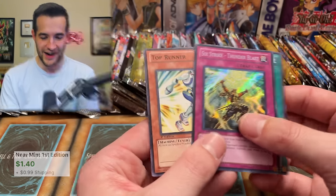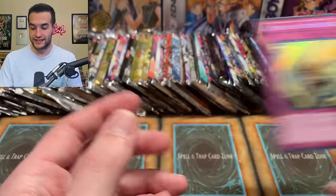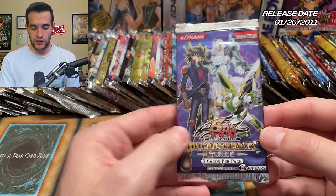All right, we got a Secret Rare. Foolish Return and Top Runner. All right. Secret Rare, Six Strike Thunder Blast. I don't think that has a lot of value, but it is a Secret Rare. I am taking it. Back to Yusei.